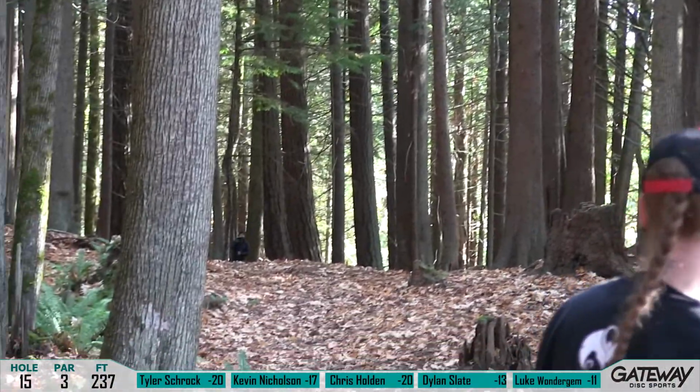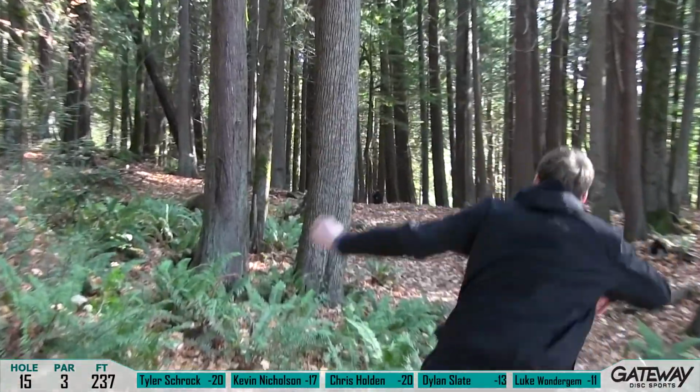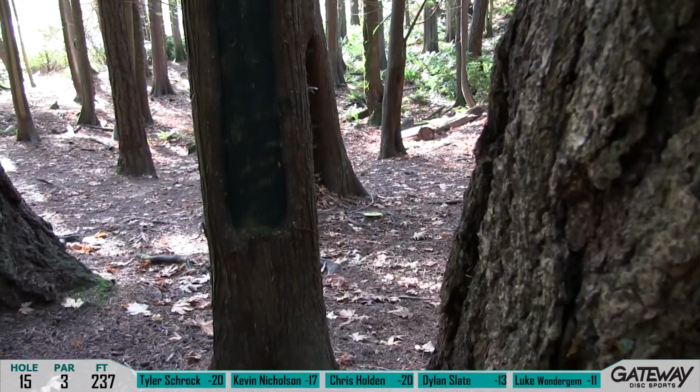Ooh, Kevin almost got sneaky through there, and that was looking good, at least on the angle it was flying. And Luke, going dead center, flipped it over decently. Caught one of the last trees in the way. Not a bad result.